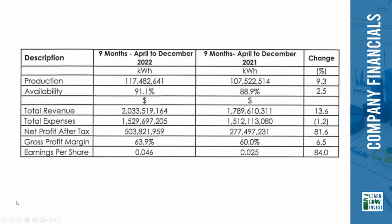Numbers here you're looking at from the income statement. So production, we see the comparison from the period before. So this report is 9 months for the period ending December 31st. So we see that growth of 9.3% there. Availability is up 2.5%. Total revenue has grown, so almost 14%. That's good to see.